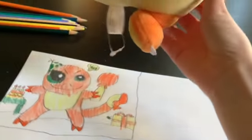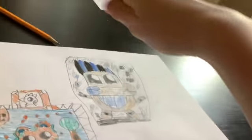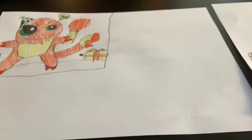So, here for me, we got Charmander, and it actually looks pretty close to the toy, or the plushie. And I got surprised. The only one I don't like is this one. It's bad. It's maybe terrible. I really like these two. These are really cute. And this was really fun. And then we have three colors, and I'm really surprised what I could do with colors.